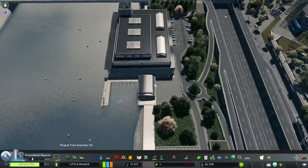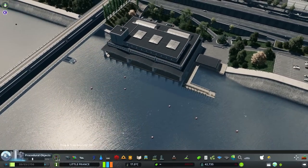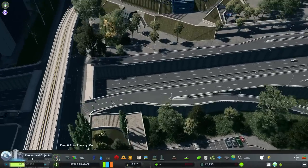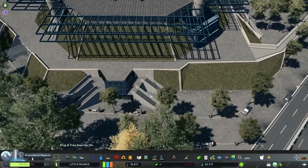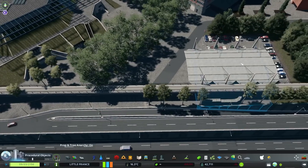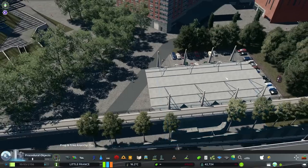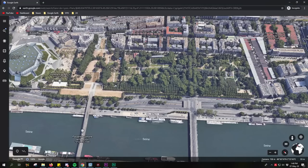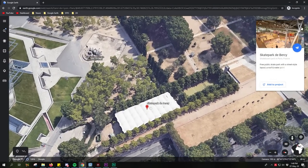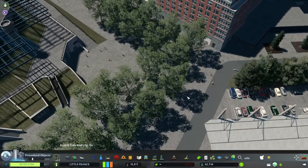This is the ferry area. Ferries are actually working here, and one of them is coming. Cool. This is the finalized area here. More stairs, more entrances, more details over here. This is the overpass. This is the skate park, covered with some really cool roofs, like it is in real life. If we look here, this is the skate park, really covered, pretty cool. So that one is also done.